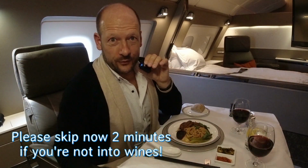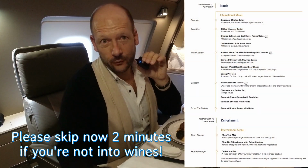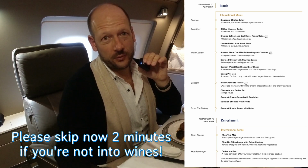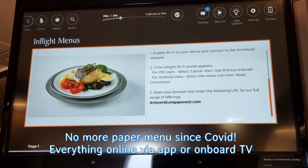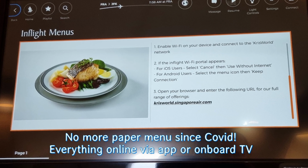At Singapore Airlines you can have a look at the in-flight menu about a week before the flight, and I had a look at the wine list, and it's not a very big wine list, to be honest. I just had a first class flight on Emirates and they're known for having the biggest wine selection of all airlines worldwide, and that's a really very impressive wine list.